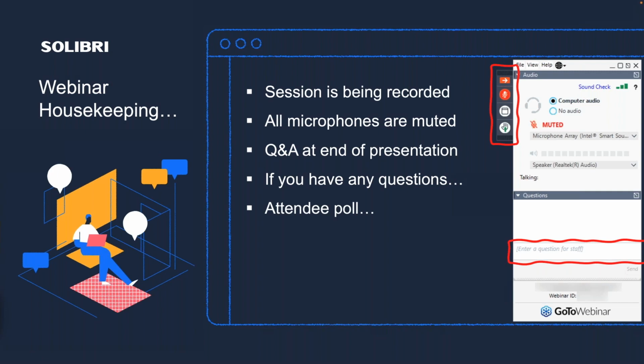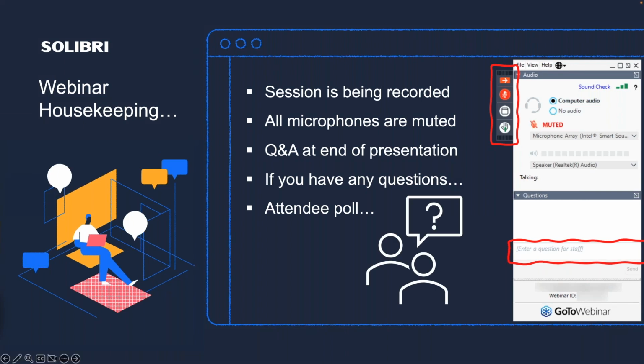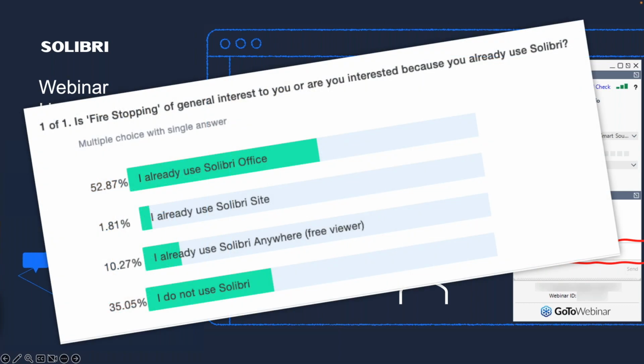The final bit though, just before we actually go into the rest of the session, is there's been a massive response to this webinar, and what I've got here is just a real quick poll, because what we'd like to find out is: is fire stopping something that you're generally interested in, or are you aware of it because you already use Solibri?